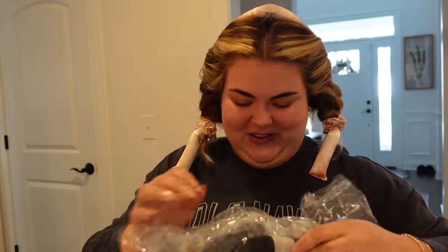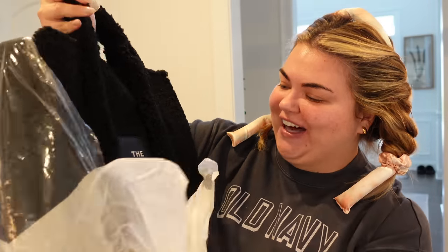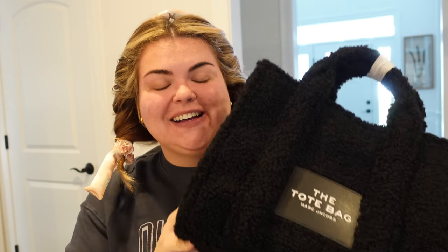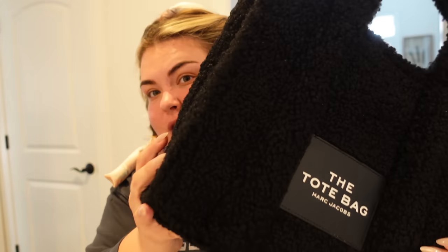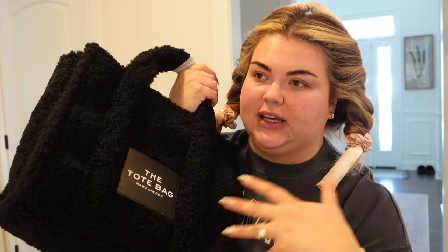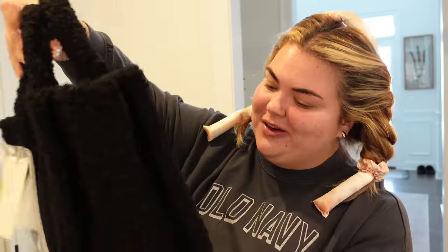Oh, I'm so excited. It is so cute. Oh my gosh, it's like the perfect size. Oh my god, I am obsessed. So it's the Marc Jacobs tote bag, but it's in this black Sherpa teddy fabric. They have it in a classic teddy color as well, kind of camel, taupey. But there's something about the black that I just loved. This is such a good size. This is the small, not the mini.